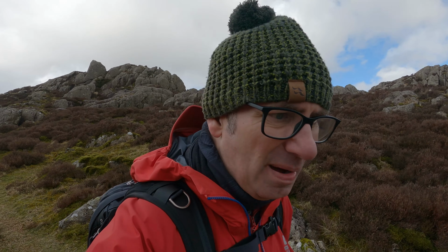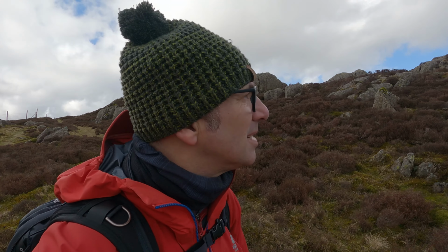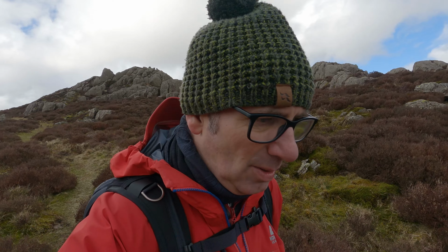Don't know, but I tell you, what's happened with the day? Cast your minds back to Fleetwith Pike. The winds, the rain, poor visibility. I thought at one point it was going to be like that for the whole of the day, but I should know better. Experienced enough to know the Lake District weather. Yeah, it's turned out downright nice again.